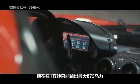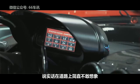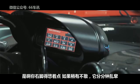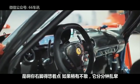Engine remap as well. So what power is it running at the moment? It's running 875 horsepower at 10,000 RPM. To be honest, having this on the road is totally insane. Yeah, it's pretty difficult to drive on the road. It just constantly wants to go. You need a gentle right foot because if you're not respectful of the car, then it'll just lash out.